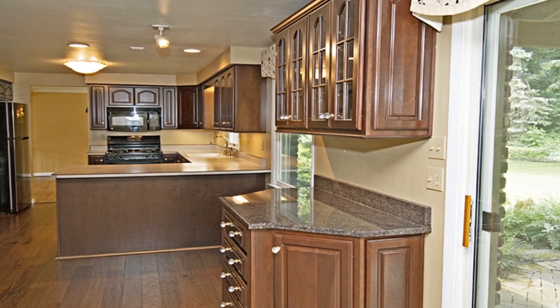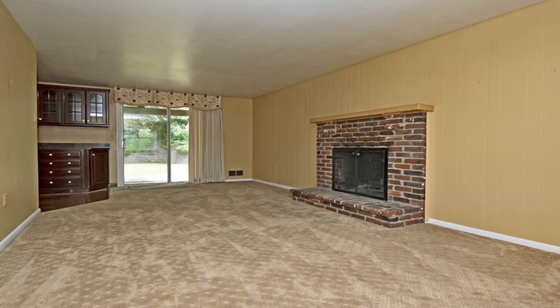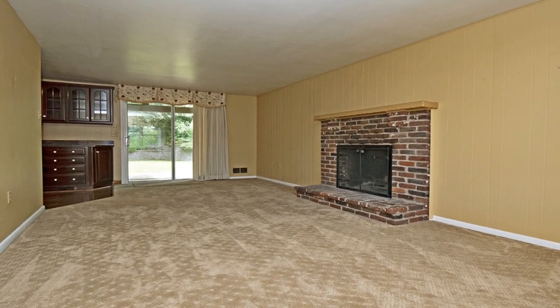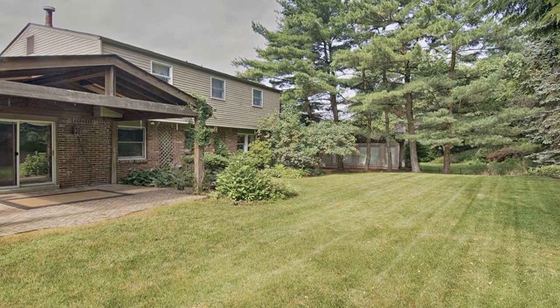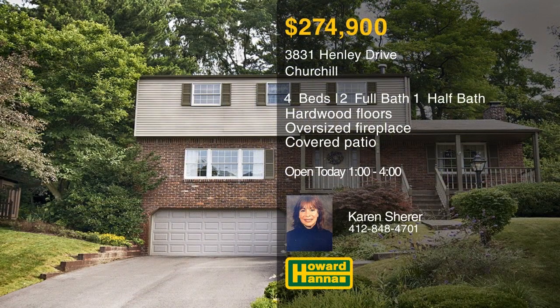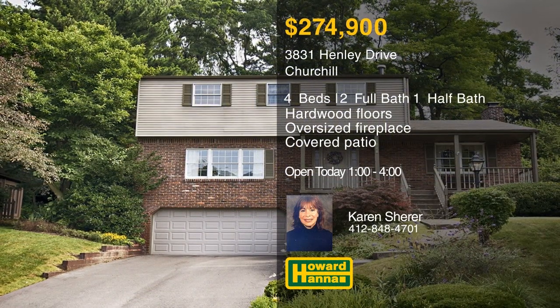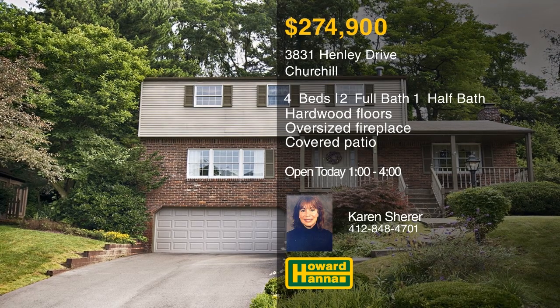An oversized fireplace stands at the heart of the adjacent family room, one level above a finished game room. Sliding doors lead out to a covered patio with a skylight, looking out across the lush private backyard. Conveniently near all Pittsburgh destinations, this home will be open with care and share, so stop by for a full tour.